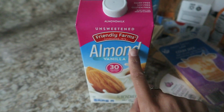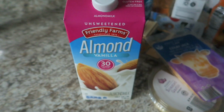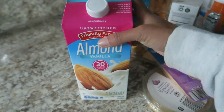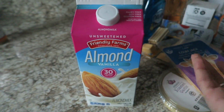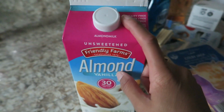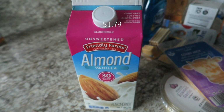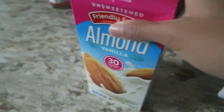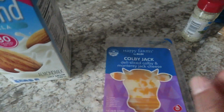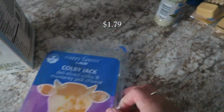Alrighty, so the Friendly Farms brand is the butter and sometimes the eggs, cheese, a lot of the dairy stuff, creamer, stuff like that. So you'll find Friendly Farms. This is their vanilla almond milk. I do not drink milk. I will eat ice cream all day, but that's just worth it to me. I don't like the taste of milk, so I use almond milk. I've tried skim milk and whatever that other brand is, but this is actually really tasty, and the vanilla is not at all really strong. It's just there. Colby Jack cheese, deli slice to go with the deli sandwiches, also Happy Farms.